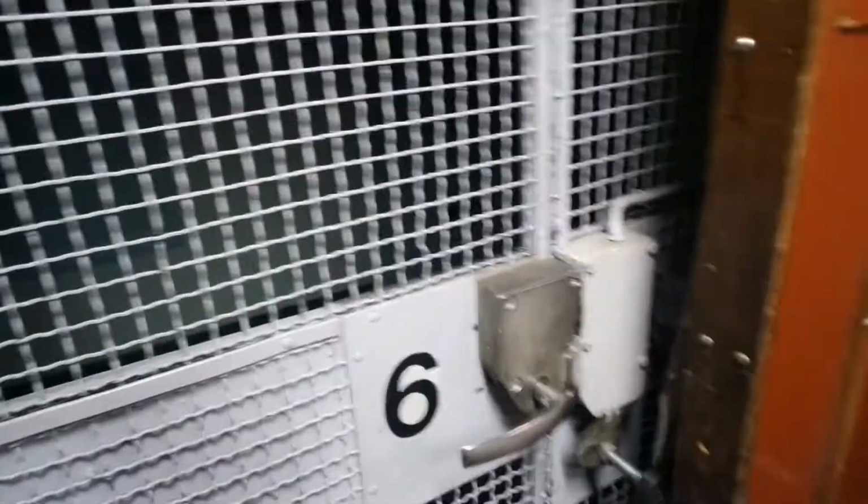And of course the buttons were originally here. You can see they covered this. It also just had a metal plate before.